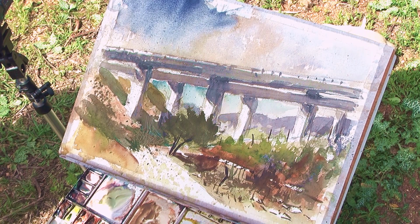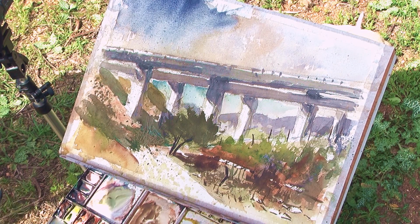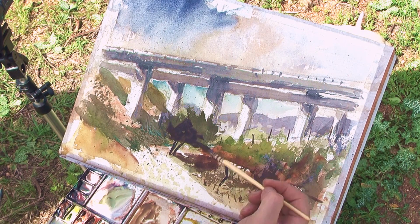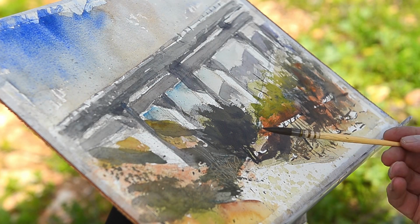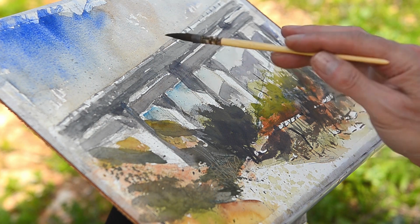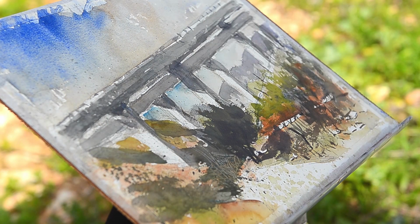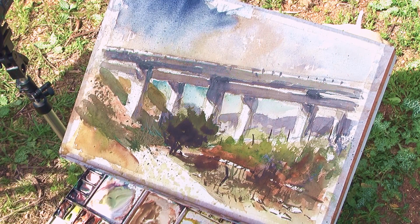My childhood hero was Van Gogh. So always when I go out, paint outdoor, I take Van Gogh with me somehow. Yeah, it gives some information in front and brings the bridge go back.